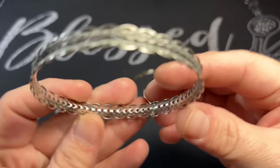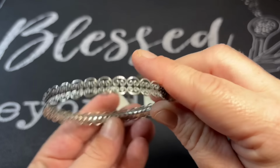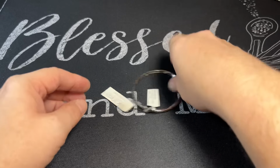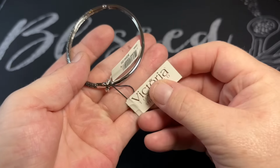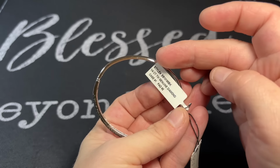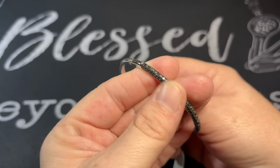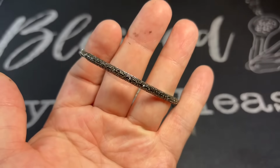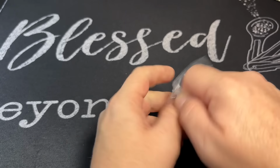All right. I'm sure this is silver. I'm not seeing a mark right away, but this is super pliable. I'm pretty sure that's silver. And then we have this Victoria Townsend sterling silver. $200. Look at that. So we have genuine diamonds. Black diamonds. Ooh, I love me a black diamond. Black diamonds are so underrated and they don't get the attention they deserve.